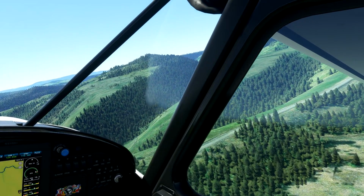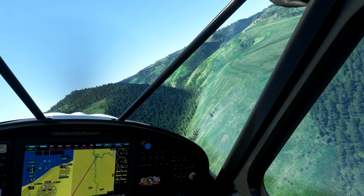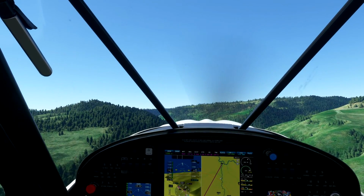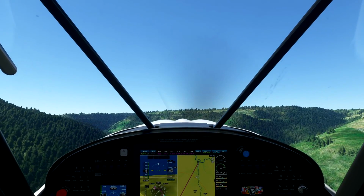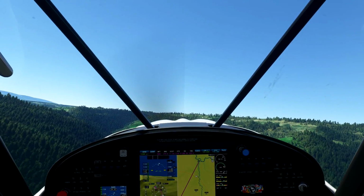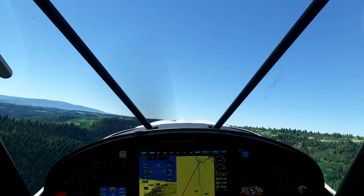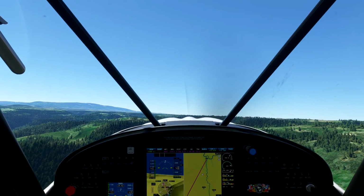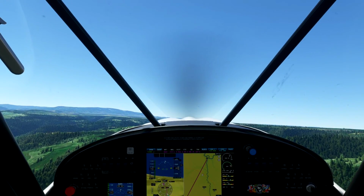So let's go ahead and make a right. We're gonna follow up this little crease here, 500 in the terrain. We'll put the power back up. We're gonna start our climb. It's just 9 miles from the field at this point. And we're just going to work our way directly into there, do a short base to final, basically, is what it's going to look like for 26.